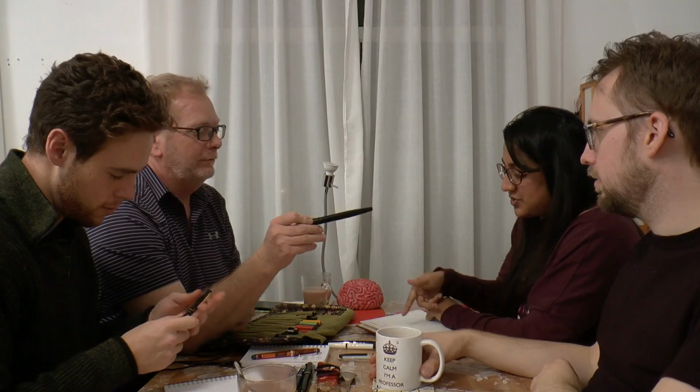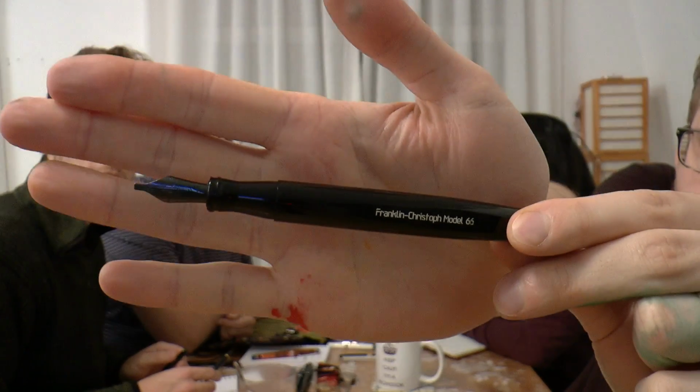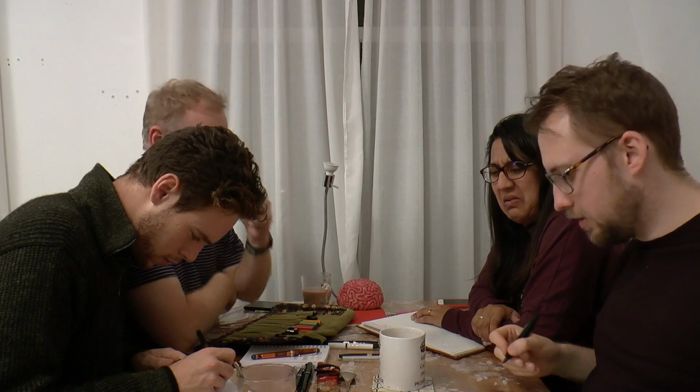You know more about my pens than I did. It's because I've spent a lot of time stealing my pens. She takes all my pens. True story. And there's that one, I did just fondle that. Did you? What's this? That is a Franklin-Christoph Model 66 desk pen in black with a shadow nib. Also steel. Which is how wide? 1.9 millimeters.